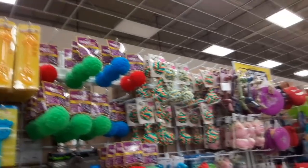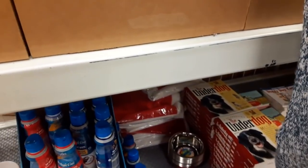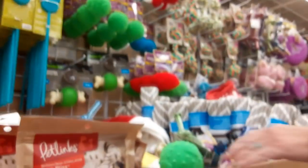Okay, and then we got the dog section, and I think cats and dogs. Tried to find something for Blitz, but didn't find anything that I wanted at the time. I have a lot of toys here. I almost got this and I kind of wish I did, but I didn't get it.